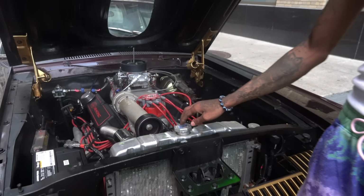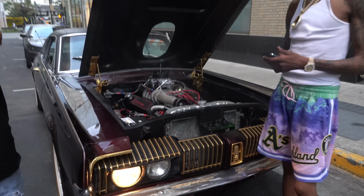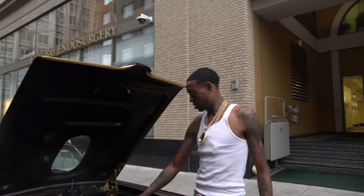I wouldn't open it. Yeah, I would wait. Not while it's hot. I got a few water bottles in the car. We'll probably just top it off. Keep in mind, it's been sitting for 3 years, so go look at the tags. 2017 tags. It's been sitting for a minute.